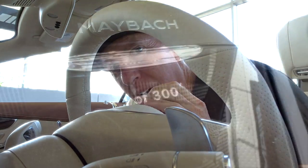Per my buddy Sean, he's wrangling a very cool Mercedes we're going to be taking. Not this one. This one's a little over the top.